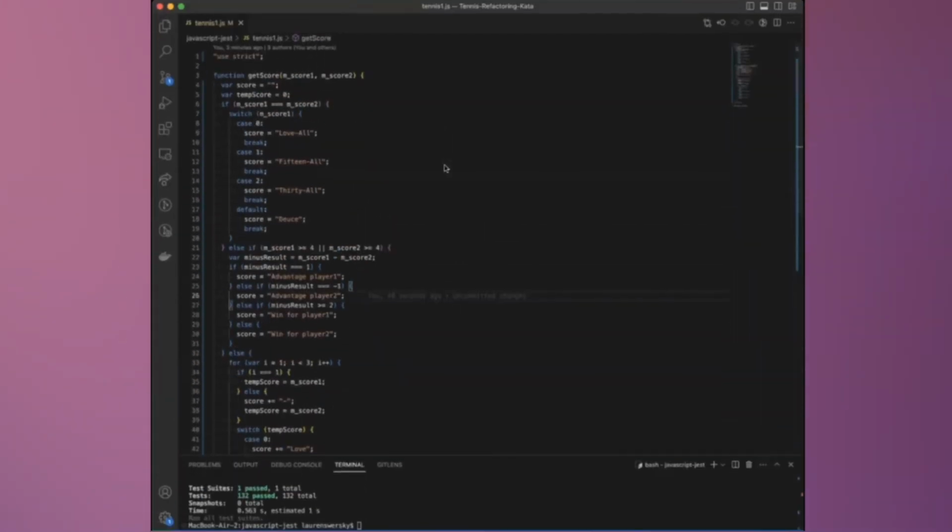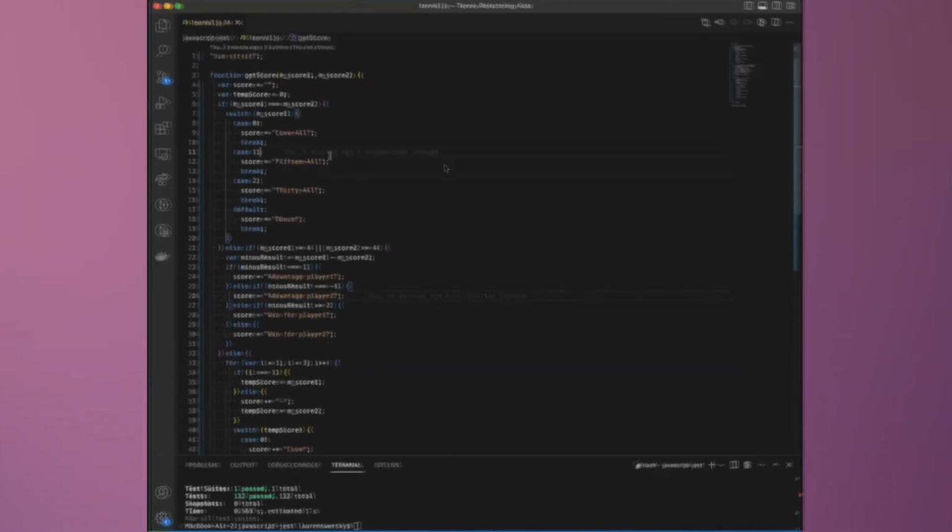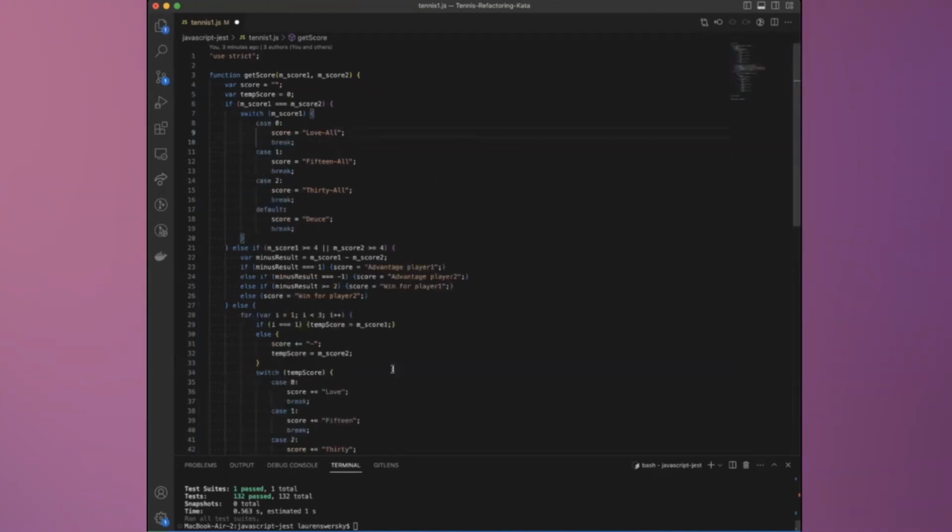Where am I code? Tennis.js. You can see my code editor. I see the code. Yeah. Great. So let's just do that again where you run the tests. Okay. npm test.